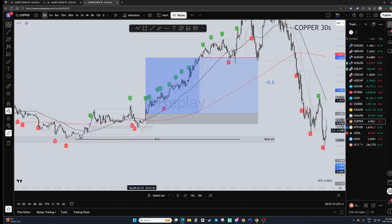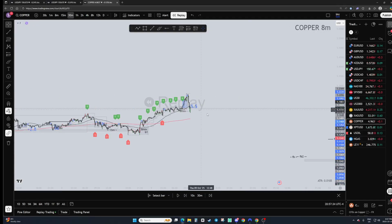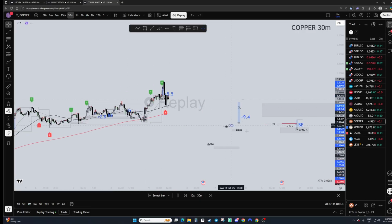I took it off my phone. Yeah, it wasn't even at my computer yet, because it was at 7:59 is when I took it, right before New York session started. And yeah, I was kind of too late to send this one as a signal, but it was a very clean setup. And then the next one I know for a fact I sent as a signal, so we'll skip over to that one.